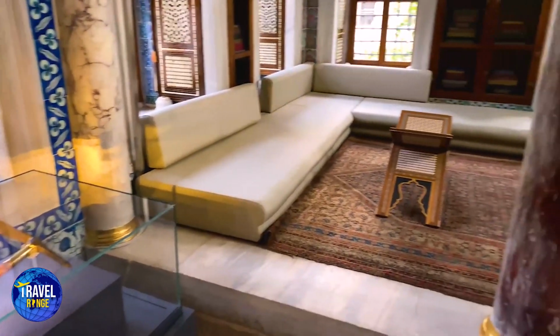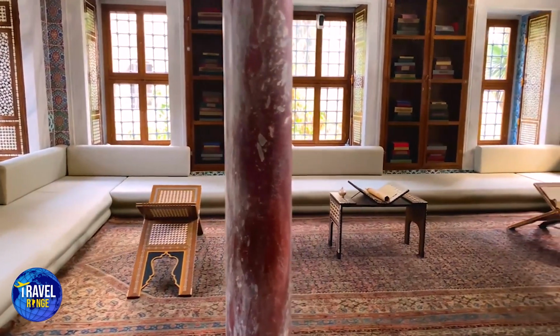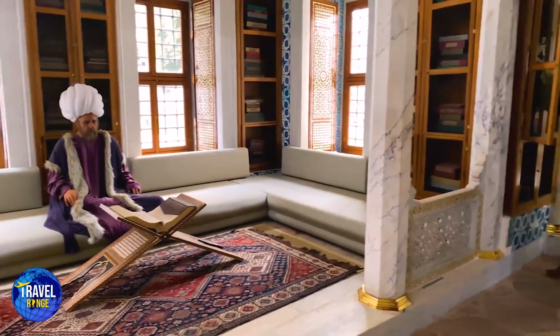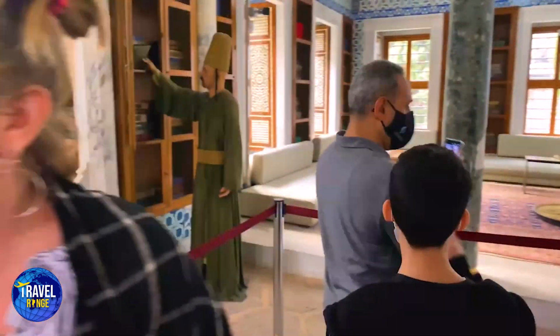This palace served as a beating center of the huge Ottoman Empire. Hundreds of rooms in the palace are furnished with magnificent tiles, gold, and other embellishments. Some chambers are more like a museum with Ottoman artillery on display.